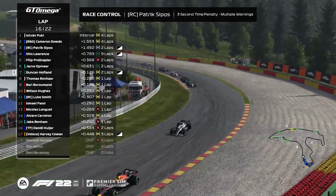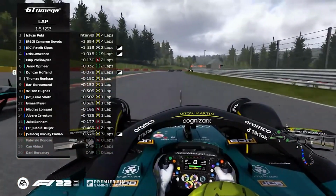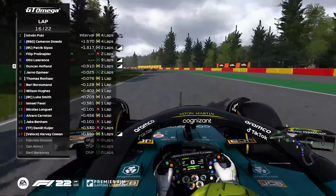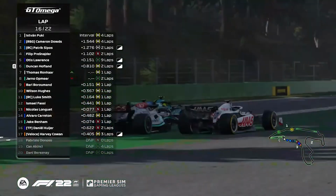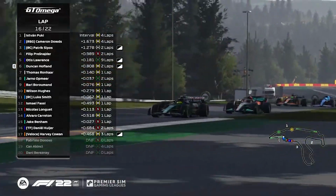Yeah, Jarno would have been in a comfortable race lead had he just stayed out on the dries, but now he's under severe pressure because here comes Duncan Hofland, here comes Thomas Ronar at the same time as well. Side by side, two by two through Blanchimont. Corner contact as they come through Blanchimont. Still side by side, Ronar goes through.